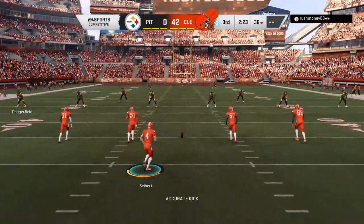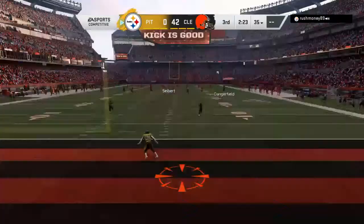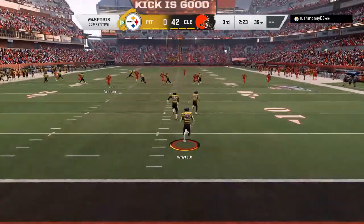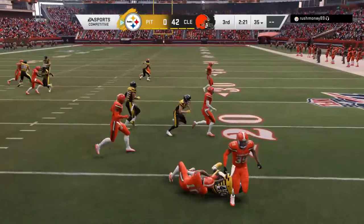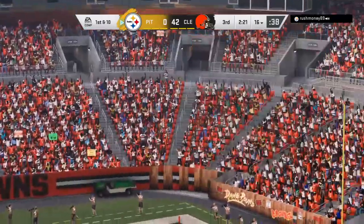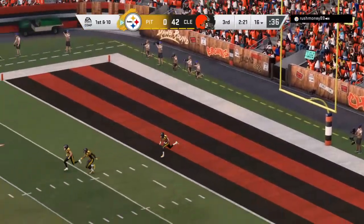Following the touchdown, here's Seibert now to kick it off. That's fielded in the end zone. And in hindsight, probably should have stayed where he was, as he'll only get back to the 16-yard line.